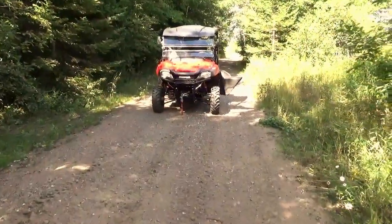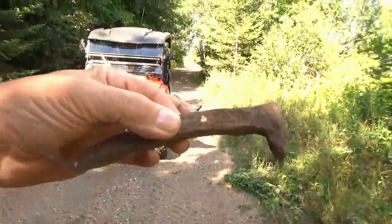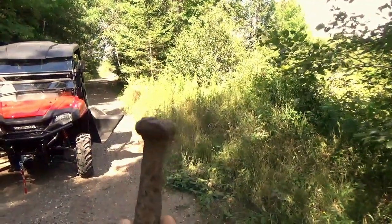I was hoping I'd find one of these. We're riding on an old rail bed right now, and look what I just found. An old railroad spike. Can you imagine if that spike could talk, the stories it would tell, the rail it held in place, the loads?